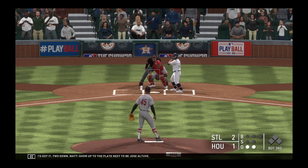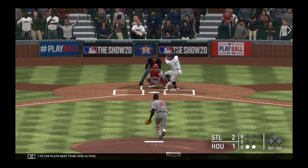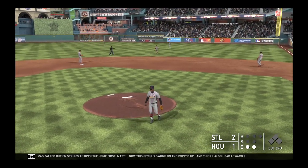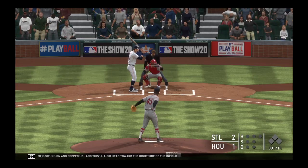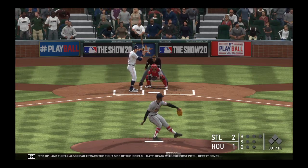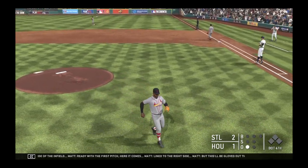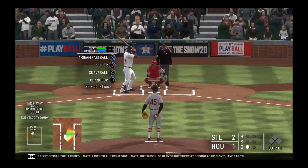So up to the plate next will be Jose Altuve. He was called out on strikes to open the home first. Now this pitch is swung on and popped up. Ready with the first pitch. Here it comes. Line to the right side. But this will be gloved out there at second as he didn't have far to go for the out.